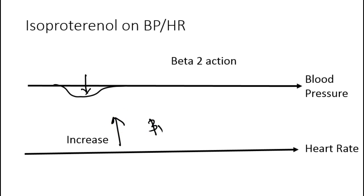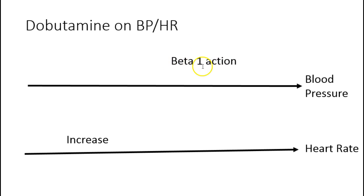heart rate. Next, dobutamine. Dobutamine is very specific to beta-1. That's why it is called a beta-1 selective agonist. Because it is selective to the beta-1, it would cause increase in the heart rate, and also, as beta-1 action would cause increased cardiac output, you may see slight increase in the blood pressure but not much. And that's why dobutamine is mainly used for the treatment of acute heart failure.